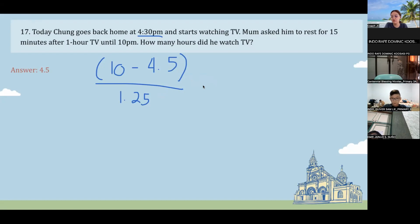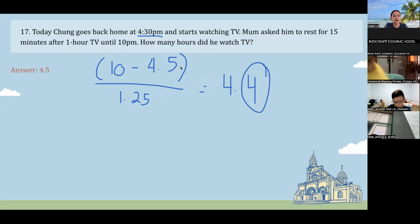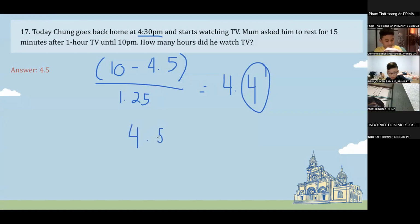So now if you try to do that, that's just equal to actually 4.40, right? But 40 is something that you know already, that doesn't happen. That would be 4.25 or 4.24, right? Because it's just 15. It's multiples of 5. So you know already it should be 4.5.